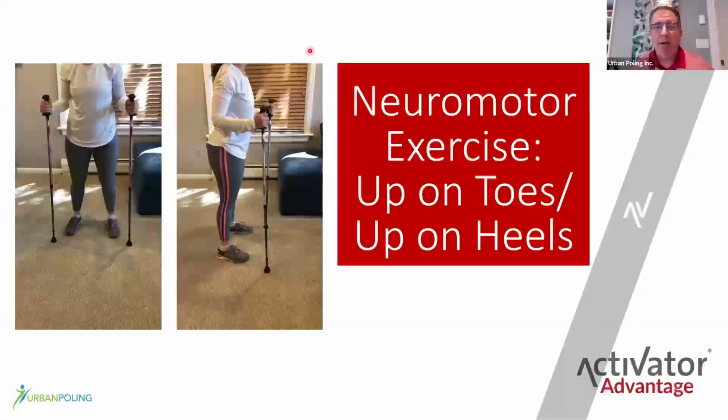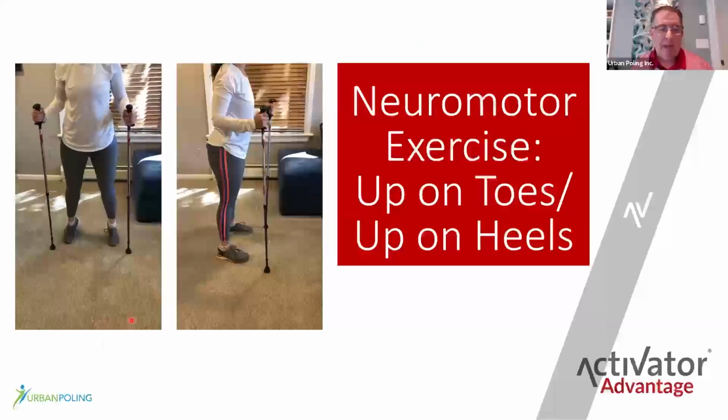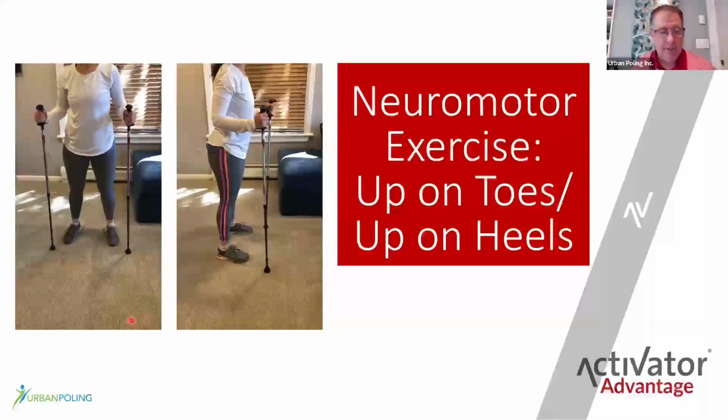So the first one here is going to be, on the left here is your face view, and on the right is a side view. It's the same exercise.